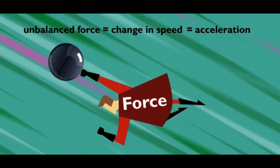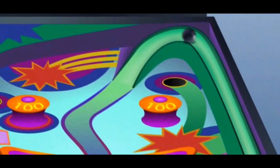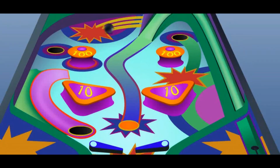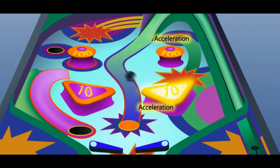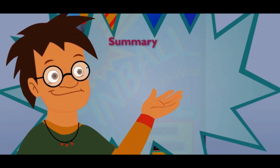Nice! It went from sitting still to full speed ahead in a split second. Right. When there's an abrupt change in velocity like that, that's when acceleration is at its peak. And every time it changes direction, that's acceleration too? You got it.